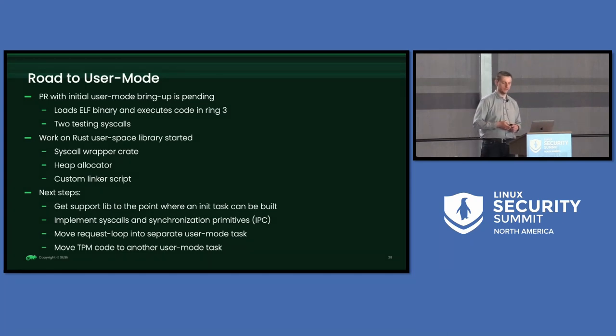I started the work on a Rust user space library, which consists of a syscall wrapper crate, a heap allocator for user space, a custom linker script for binaries that are linked and targeted to run in user mode. So that's where we are. What are the next steps?